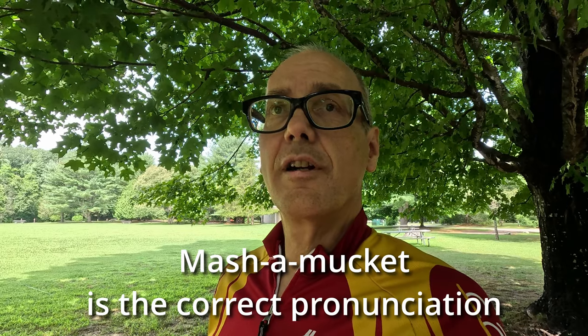Hey, what's the name of this place, John? Mashamoquet Brook State Park, Mike. Yeah. Am I saying it right? I don't know. Okay. Well, I have to ask somebody if I'm saying it right. Mike's trying to bust my chops.